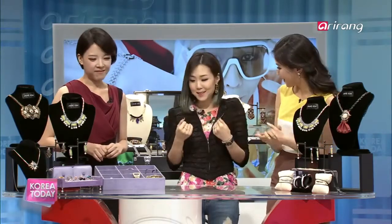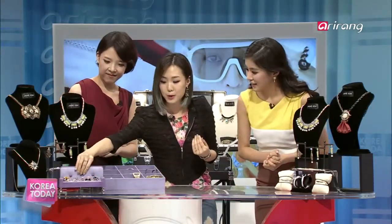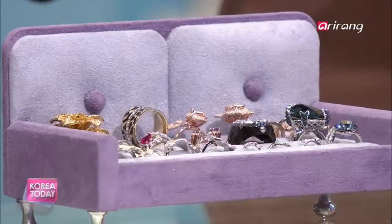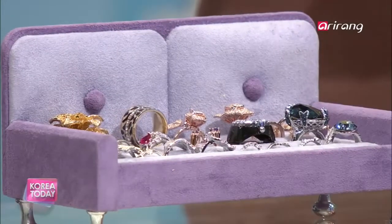Now, one thing I saw in the video and one thing that I'm really interested in personally is the knuckle rings. Can we look at them? Yeah, of course. So she has brought in that trend, especially this season, of applying knuckle rings. That means just placing rings on all different areas of your hands.